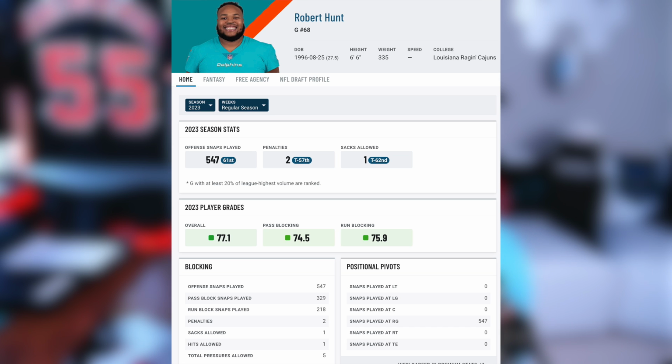If you look at his PFF rating, he has a rating overall of 77, and out of 547 snaps at right guard, he only gave up 5 total pressures with 2 penalties. This guy had a great year last year. Like I said, 6'6", 335. He's huge. He's going to be able to control that interior and be strong enough to keep that base and keep that pocket firm for Bryce Young.